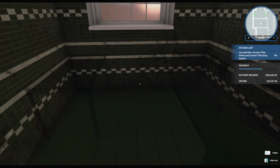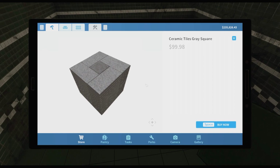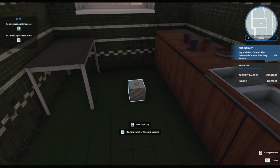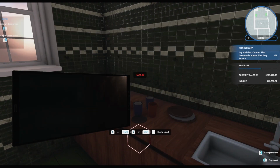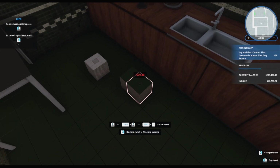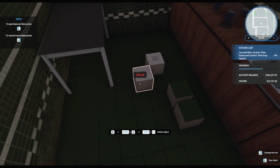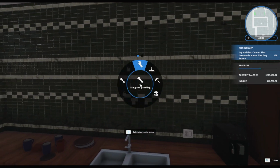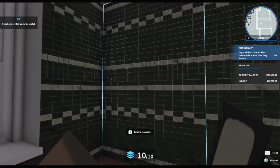There we go. Oh, wow, that is very green. I wonder what will happen if I just put them all green. You know what? Let's not. Buy one more of these, and I'm gonna buy two more of these. This wall where the cabinets are, that's where I'm gonna put the green. Alright, let's do this thing.